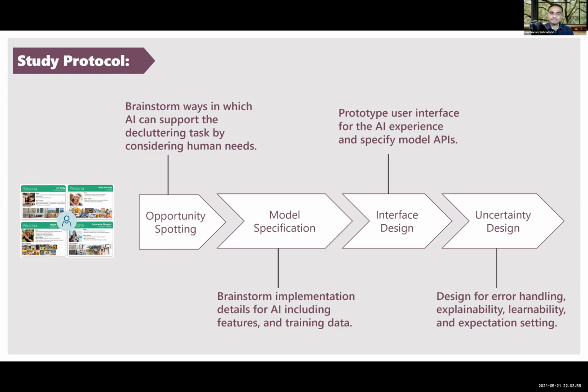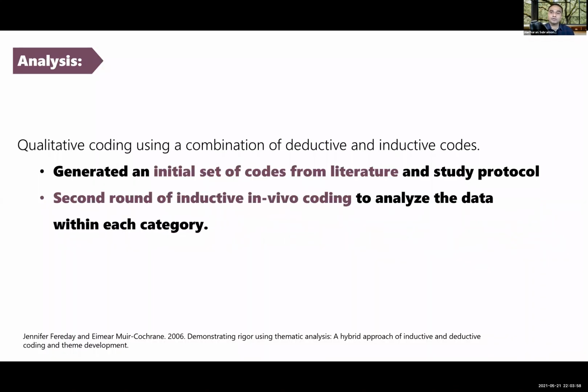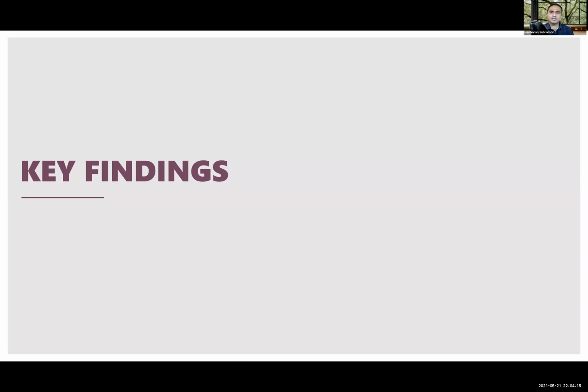We used qualitative coding to analyze the transcripts and the artifacts generated in each session. We did a first round of deductive coding based on literature and the study protocol steps. Next, we conducted inductive coding for each set of excerpts in the deductive codes. I will now talk about the key findings from this analysis.